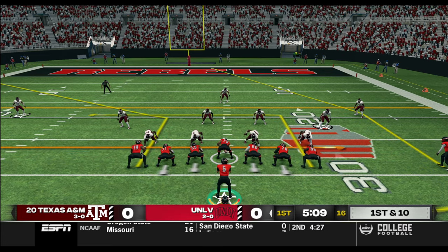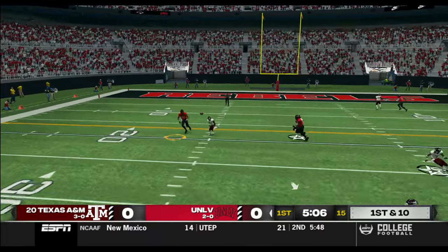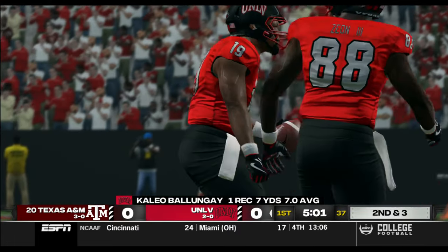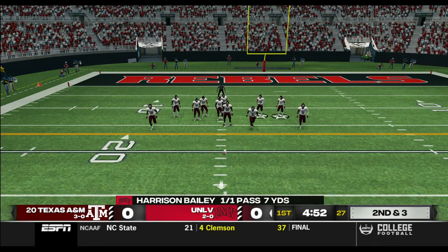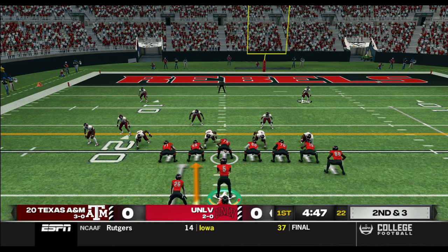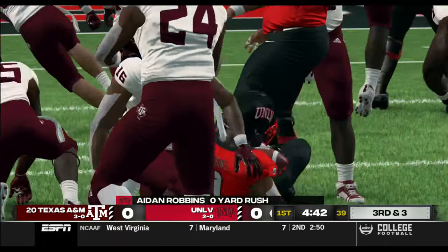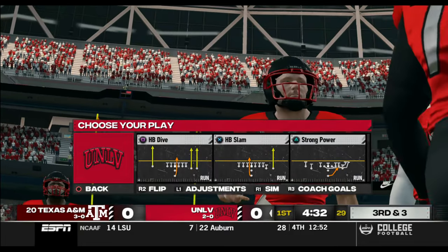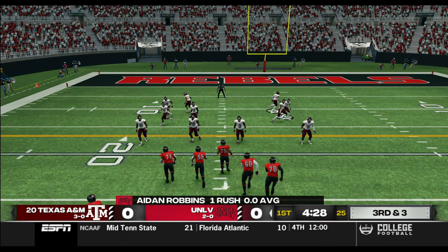From the 27-yard line, first down. Got it, and brought down immediately. Goes at the 20-yard line. No gain on the play. That makes it third and three. Third down, and they're going to need about 3 yards to pick up the first down.